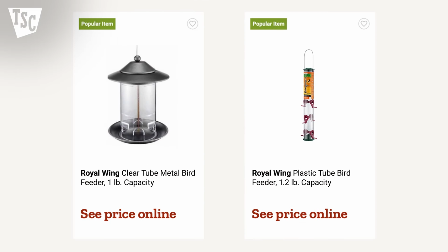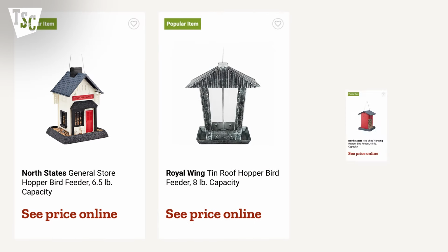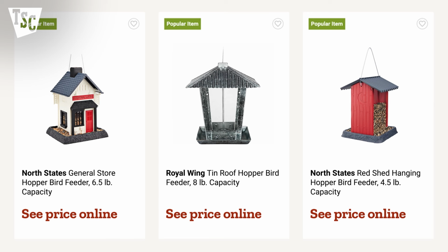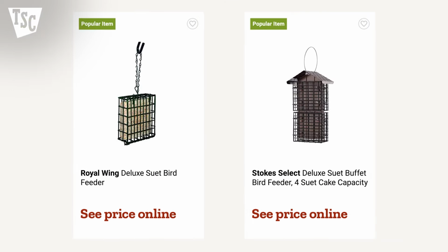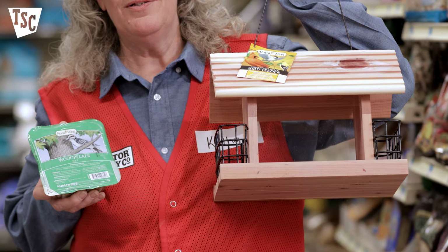Tube feeders are long and narrow and come in different sizes and designs. Bird feeders that look like houses are called hopper feeders or house bird feeders. Some hopper feeders have multiple compartments so you can serve different kinds of seeds at once, making these great for attracting different species. Suet feeders are the perfect size to hold blocks of suet called suet cakes. I really like this combo suet feeder and seed feeder. It's the best of both worlds.